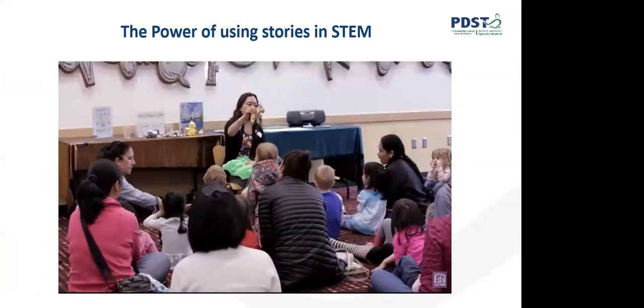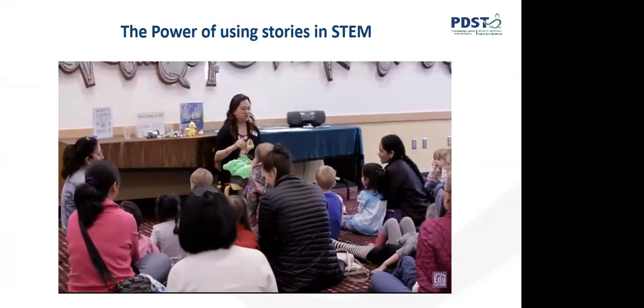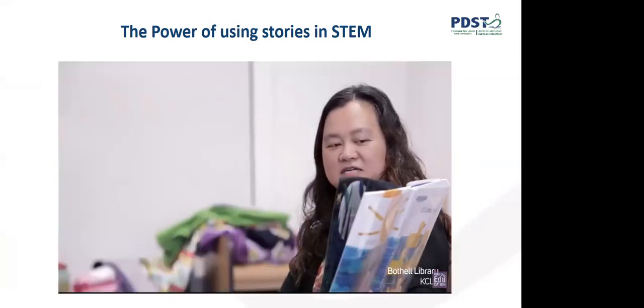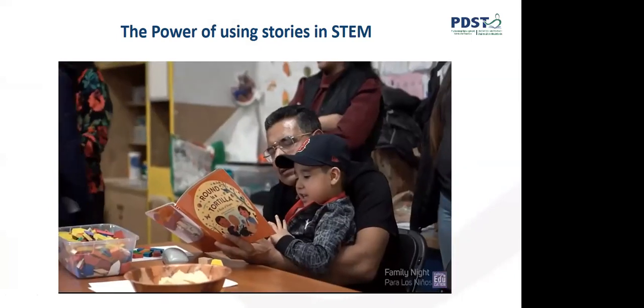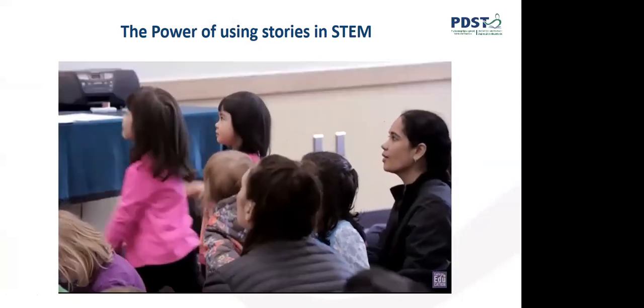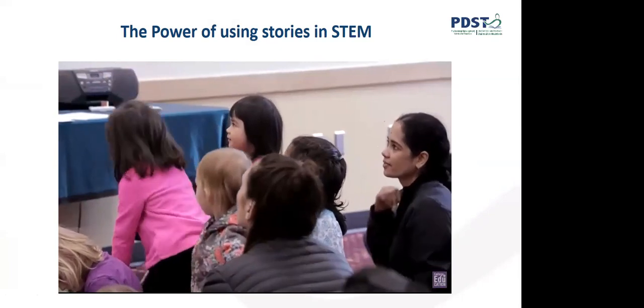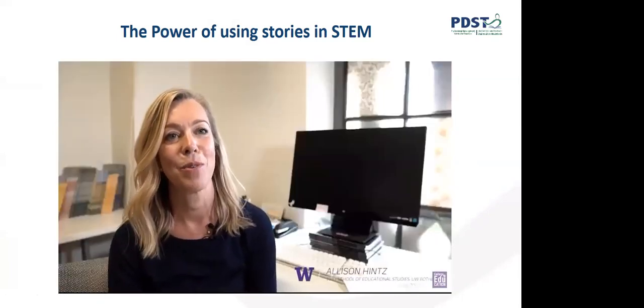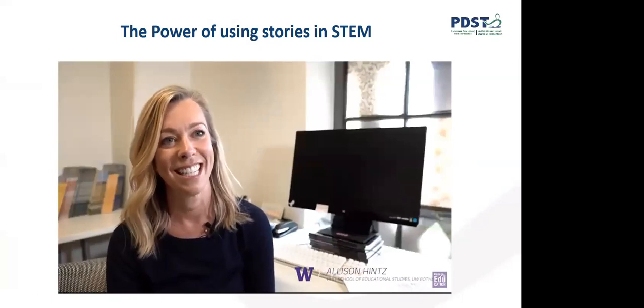Reading aloud is a staple in childhood, at home, in preschools, in childcare settings, in libraries, and in classrooms. Sharing a story together is a time of joy and is an important moment to nurture young readers and writers. Our research builds on the everyday practice of sharing stories and asks what happens when we approach a story with a math or science lens.